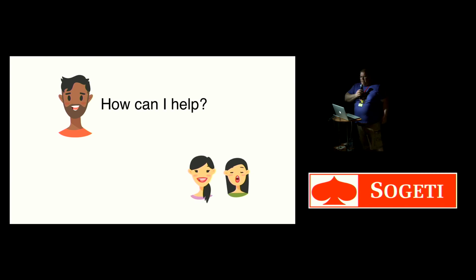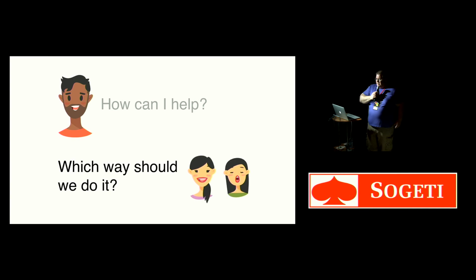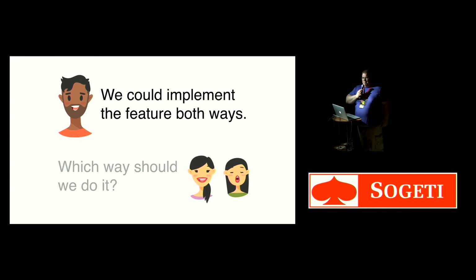So Quinn and Diane are sort of arguing over how to build a feature. Now, it's a pretty small feature, but they have two different ideas of how they want to approach it. And they can't figure out which one they want to do. And of course, they ask you, or Sam here. And Sam's like, no, I'm not supposed to decide that. Tell you what, why don't we just build both?